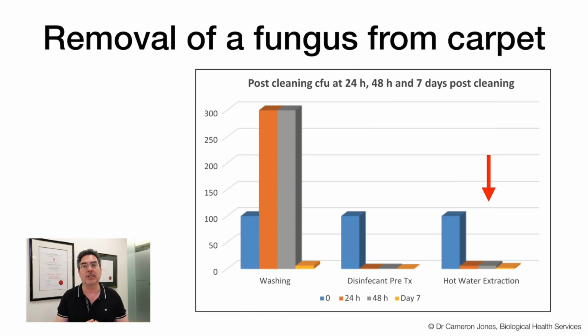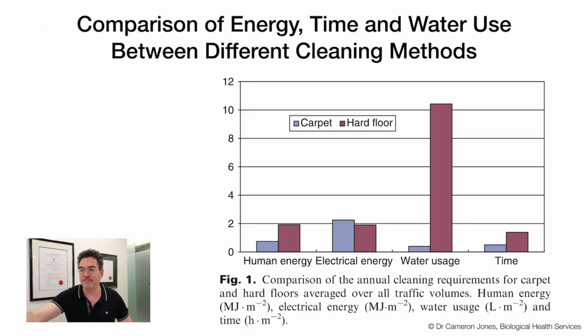But the scientists in their paper said that using the disinfectant changed the color of the carpet, and that is not a good thing to achieve, because you don't want to change the color of your carpet. So at the end of the day, the conclusion was that hot water carpet extraction is the best thing you can do for removing this particular type of fungus from your carpet.